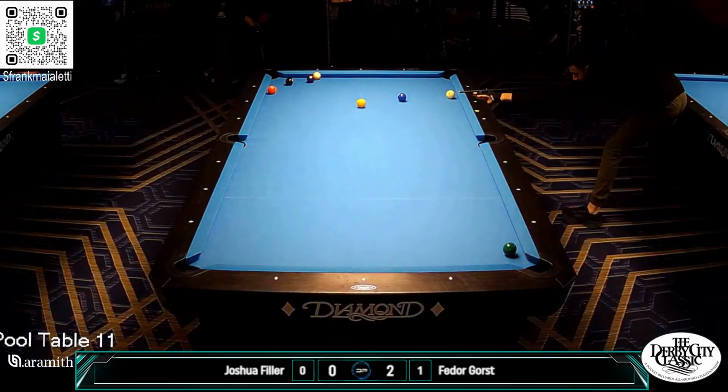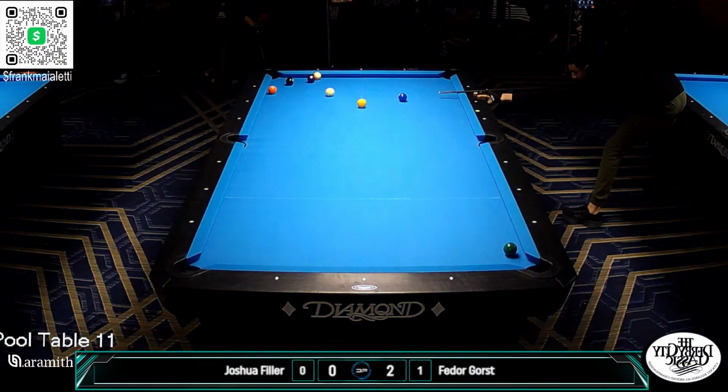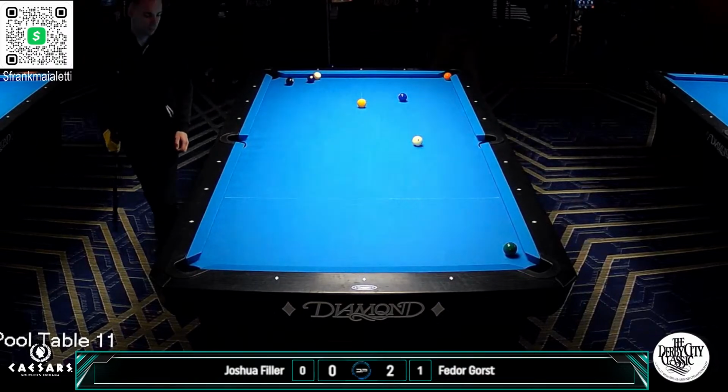All right, Fedor to bank the 5 top right. Ooh, that's going to hold up. So we still have 1-1 on the score.